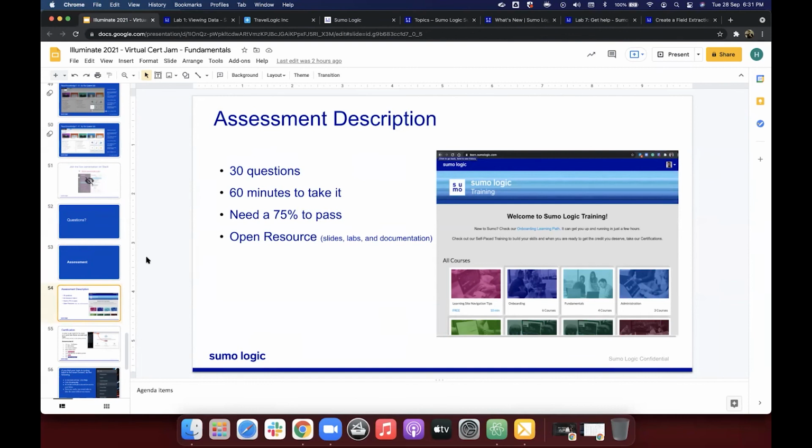So for the certification track, what happens is you will need to answer 30 questions and you will have 60 minutes to take it. There is a passing criteria of 75% of score, which is required. It is a completely open resource exam, so it's more of like an open book. You can go to any type of Sumo articles to make sure that you're having the resources to pass this particular exam.